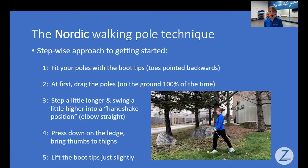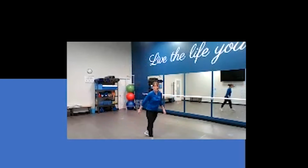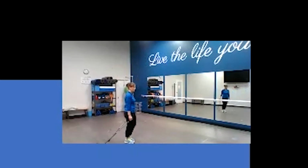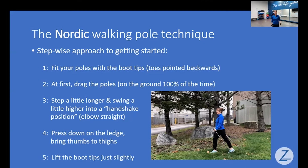As we do the Nordic walking technique, we really want to think about the arms moving in a handshake movement. So again, I'll just step back here, and without my poles even, you want to think about bringing your arms up as though you're shaking somebody's hand in front of you. If you've got the poles, then you're just taking that back behind you and then reaching the hand forward, but the pole stays back behind you. So the hands just come a little higher, and you start to feel a bit more contact with the boot tip behind you as you plant.